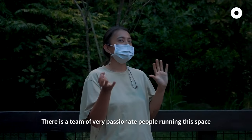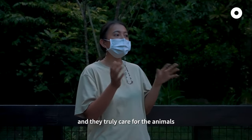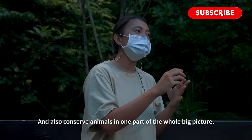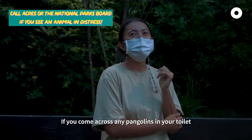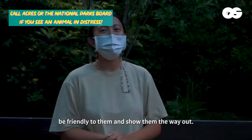There is a team of very passionate people running this space. They truly care for the animals and about the work they do. And conserving animals is one part of the whole big picture. Last words: if you come across any pangolins in your toilet, be friendly to them and show them the way out.